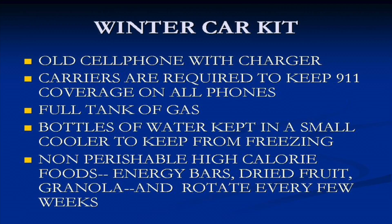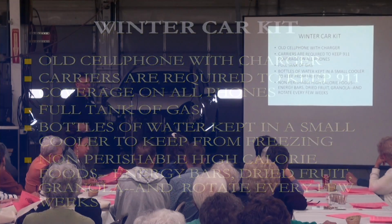Full tank of gas. That's pretty self-explanatory. Try to keep the tank full. It's easier to run on the top than on the bottom. Keep bottles of water in a small cooler in the trunk to keep them from freezing. Keep them in the cooler. It keeps them warm instead of cold like it would in the summer.